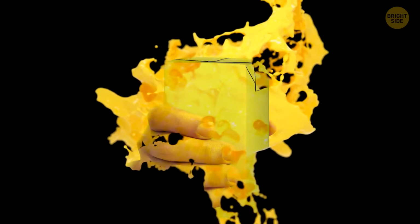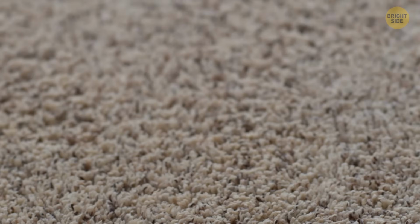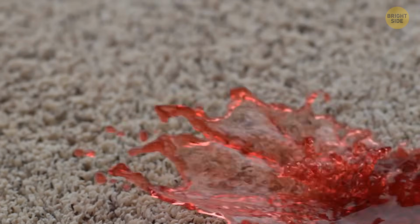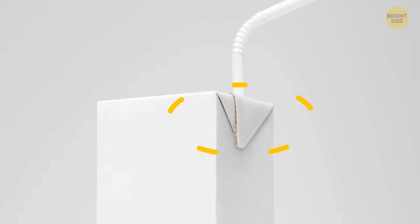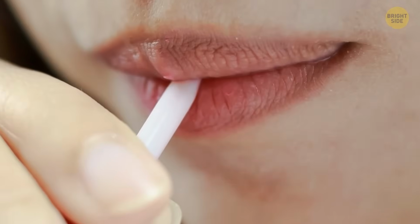If you grab a full juice box a bit too firmly, you can get sticky liquid all over the place. To avoid such situations, flip up the tabs on the sides of the juice box. You can use them to hold your drink.